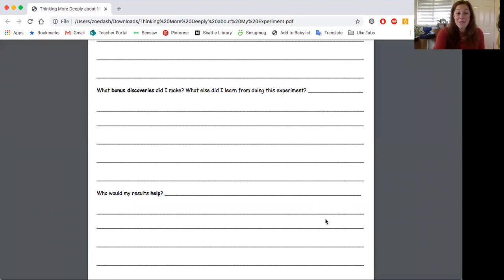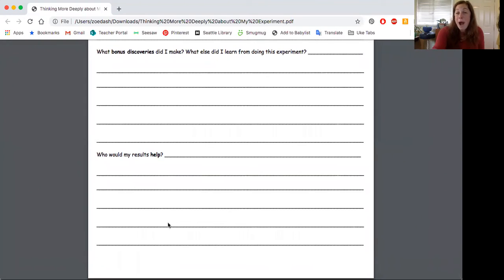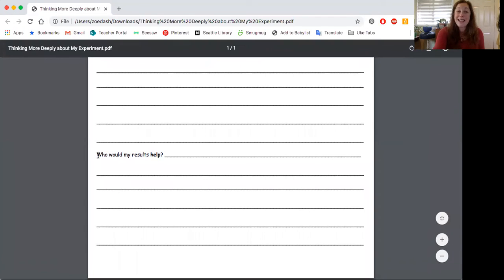Like there might not be a clear person or a clear community your results would help, but think about some possibilities. Who might care to learn about your experiment because of what they do in their life, either for their job or just hanging out because like they make hot dogs and they use hot dog buns. So that's going to be the very last section on that page, is just who would my results help? Who might care? Why might they help them? And it's okay if you're not sure if it would help them or not, if it's just maybe a guess. So that's that last section.